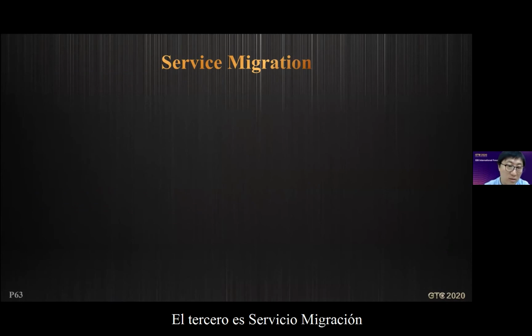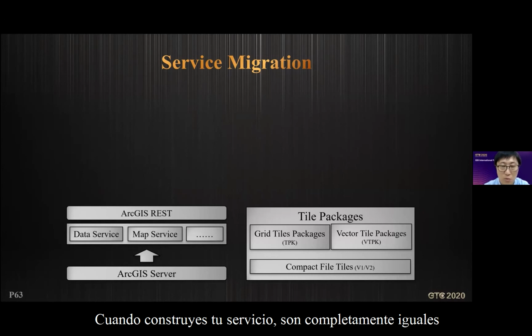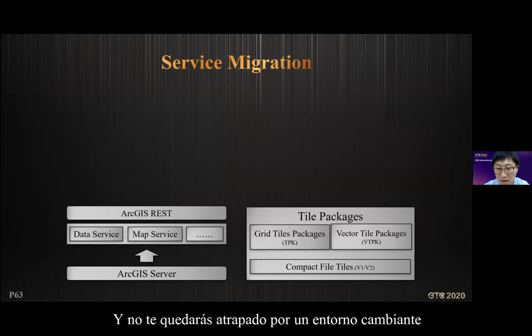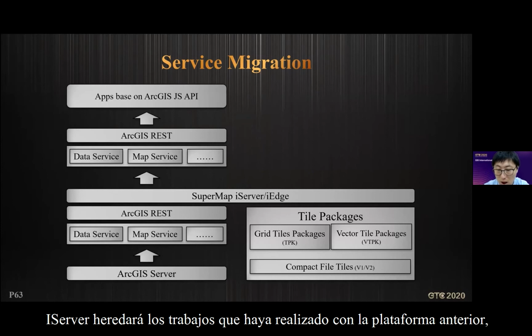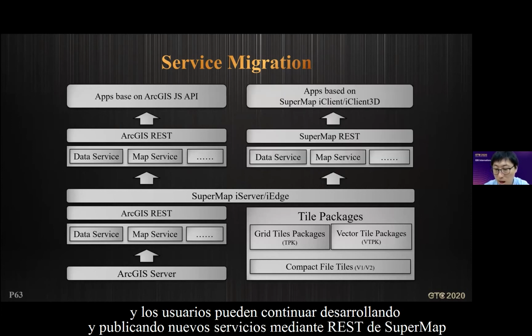The third one is the service migration. When you build up your own service, it is completely the same as what we have talked about previously. After the migration, the work you have finished will be perfectly preserved, and you won't be stuck by the changing environment. And as the server and edge are accessible by either a REST service or a tile package service, the work you have done on the previous platform will be inherited by the server, and the user can continue to develop and publish new services with SuperMap's REST services.